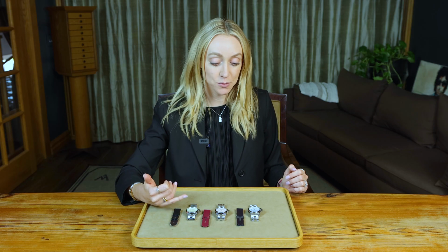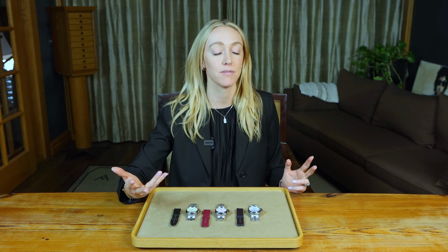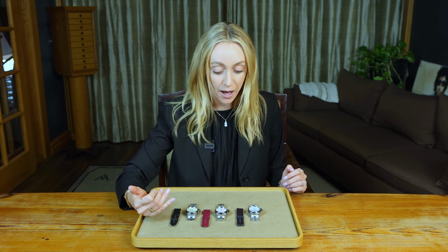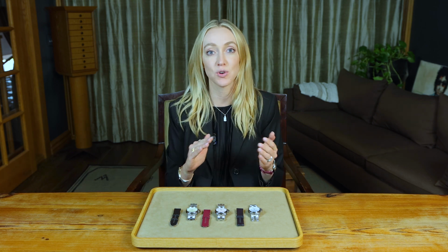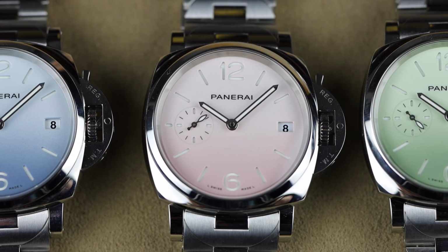Back when this was on the Submersibles and the Luminor collections, I always interpreted it as a dive memento, like a tribute to diving. When you're closer to the surface, it's lighter, and then you're diving down and it gets darker as you go. I now feel like this is one of Panerai's signature colorways, and it's just sort of snuck in without a big announcement about it. But it's really cool, and I like to see it on Panerai. You kind of know, okay, that's a Panerai.